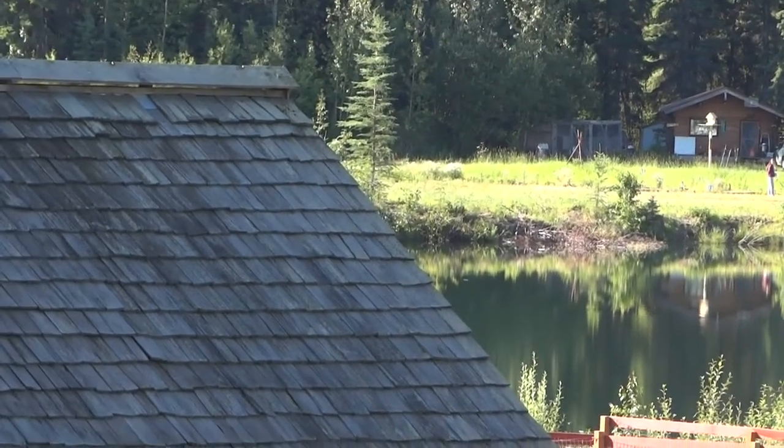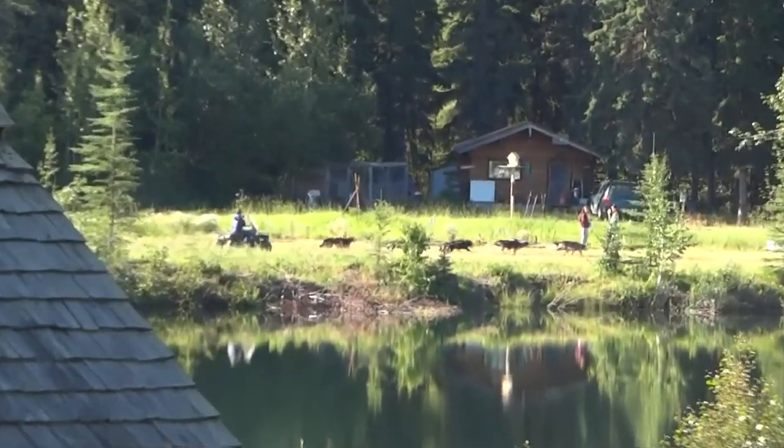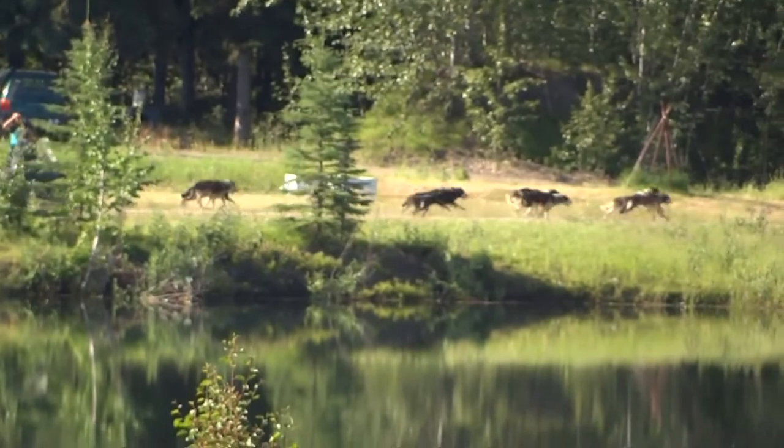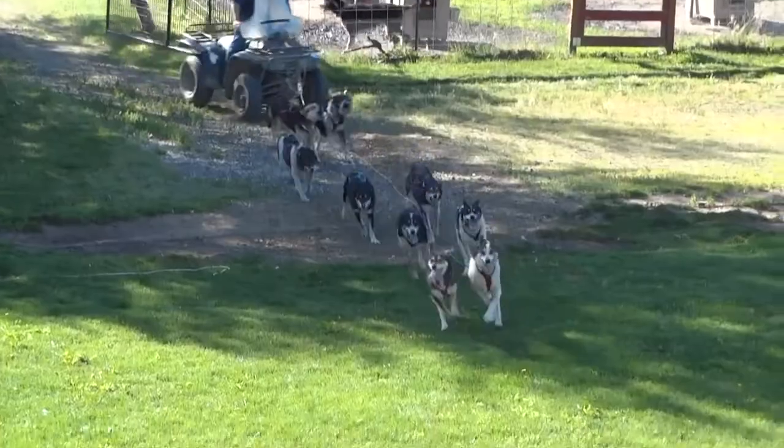Now these guys also have to be trained to go the distance, and they may actually go up to 100 miles every day when we're racing. I have to give them a command, and I'll talk to you when I get back.